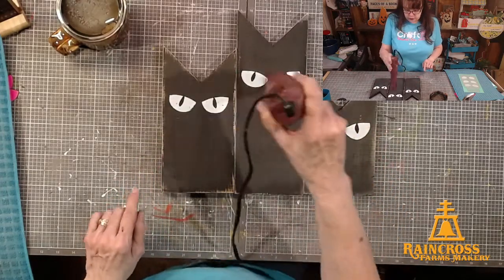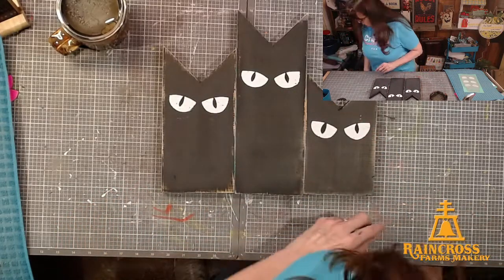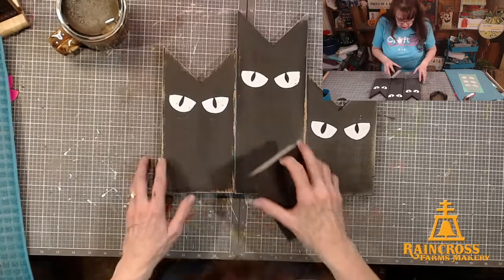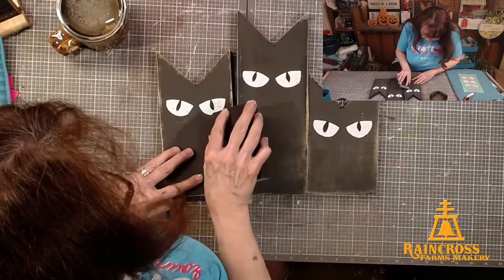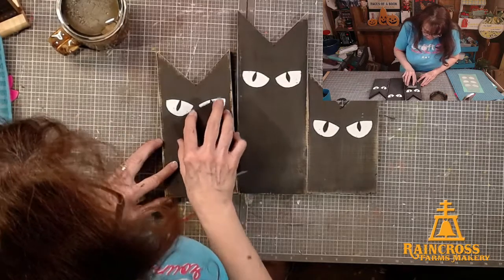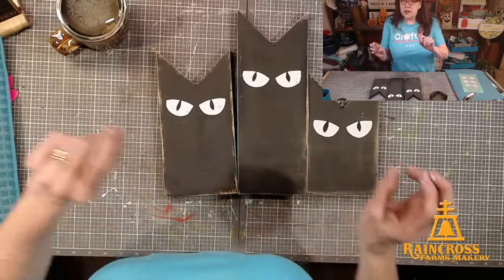Where that transfer was, I kind of put it down. I'm going to get my sanding block, and I'm just going to sand those away. Close enough. Okay, so in my picture, they were decorated with raffia.